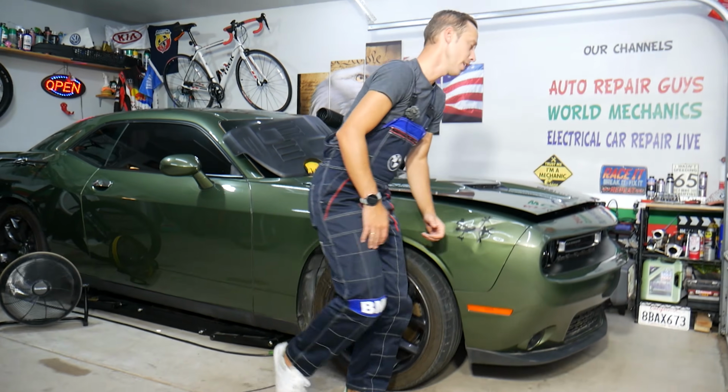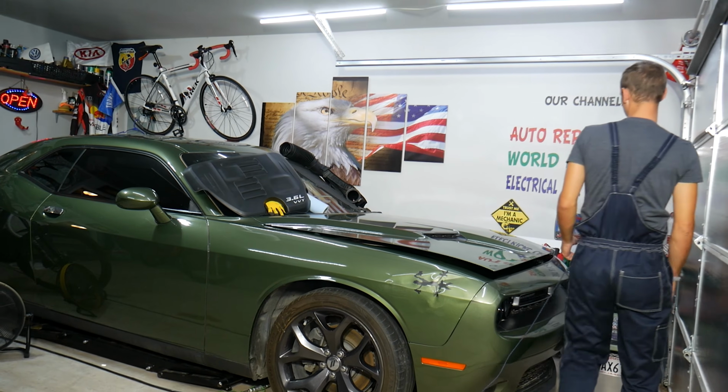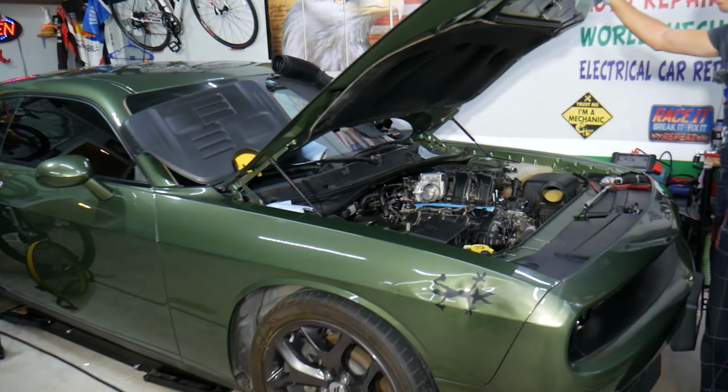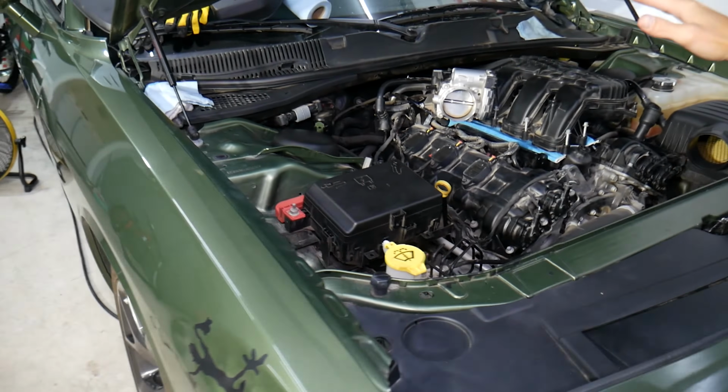So this specifically is a Dodge Challenger 2018 3.6 V6 engine, but even if you have a different engine, the procedure is about the same. So we will have everything set like that. Let's just leave it that way for a second.